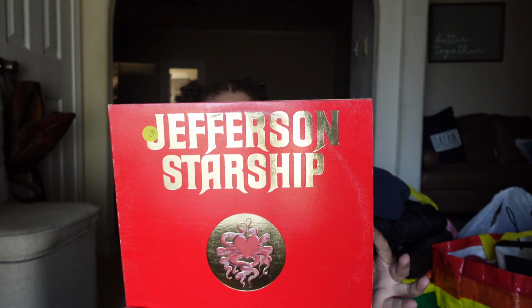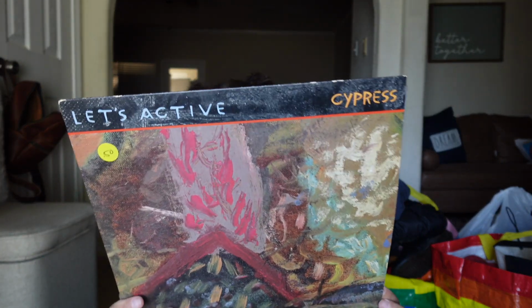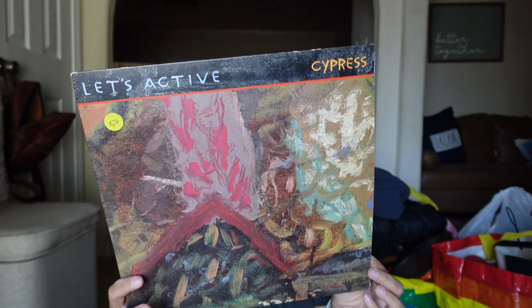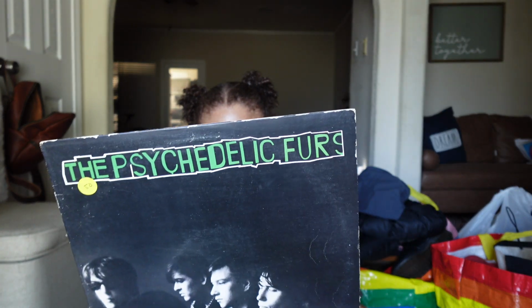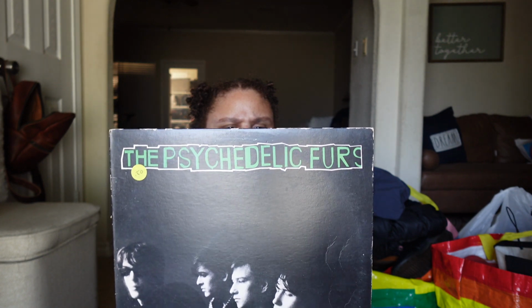Here's another Jefferson Starship, Red Octopus. I think this one was also doing pretty good. This one says Let's Activate Cypress. I don't know what this one is either. This one is 1984. And I got the Psychedelic Furs. I'm pretty sure I know some songs by them, but I can't remember.